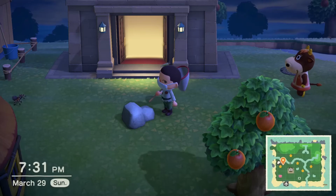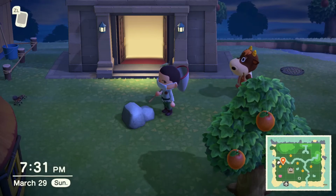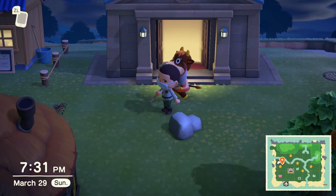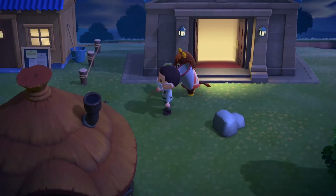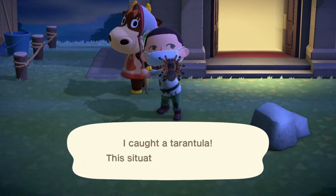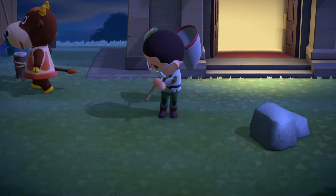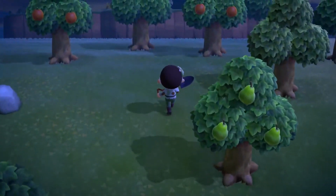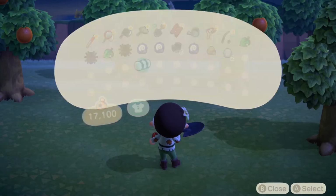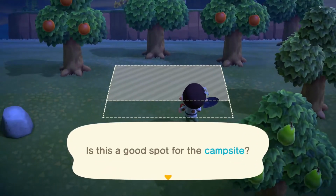Outside, I saw another tarantula, and then the cow started walking by, and I got nervous she was gonna push me and make the tarantula attack me, but she didn't. She got really scared of the spider, though, but I caught it, and she's like, whew. So now I have 16,000 bells in my pocket. All right, this is where I decided to build a campsite, right next to Sylvana's house.